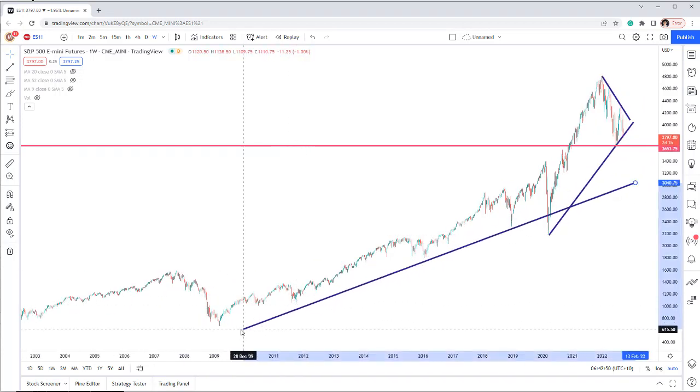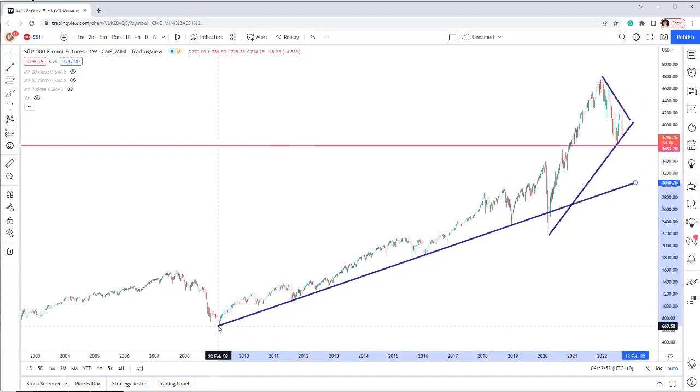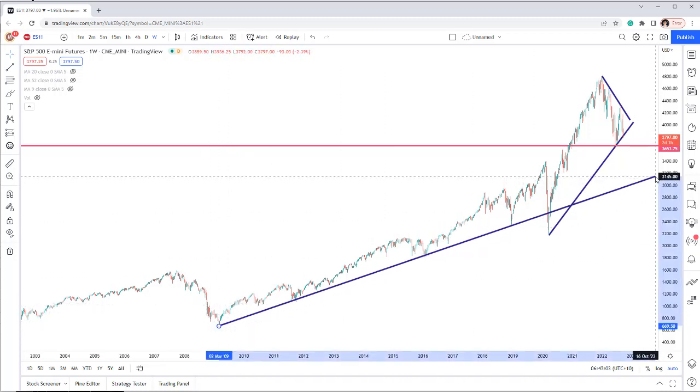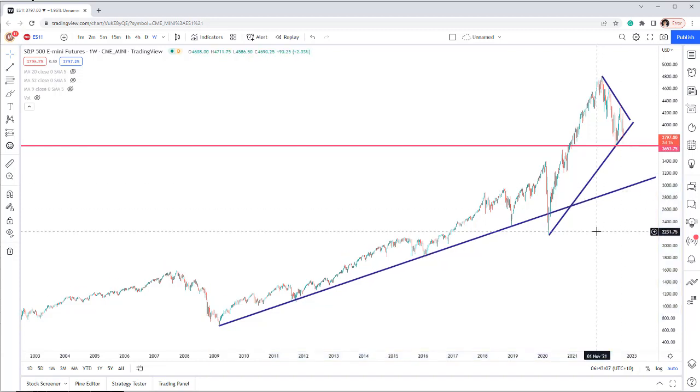In fact, if I bring this up to 2009, right, so this is the very low point of the stock market crash back in 2008 into 2009, and then we've had this move up. So if I'm bringing this up through here, all I'm going to look for, and it's just amazing how these major trend lines work time and time again.